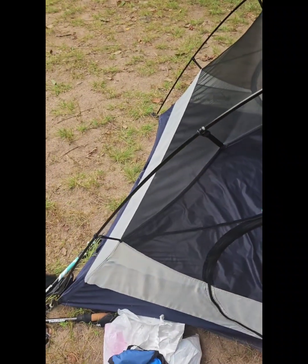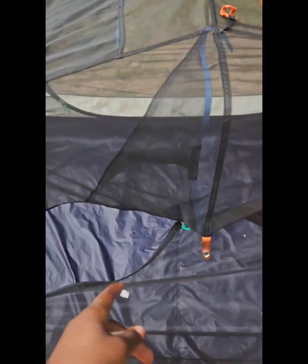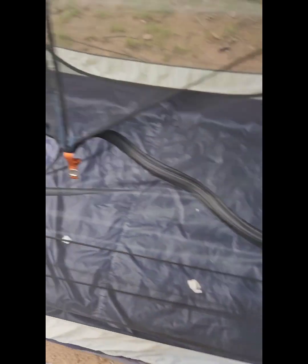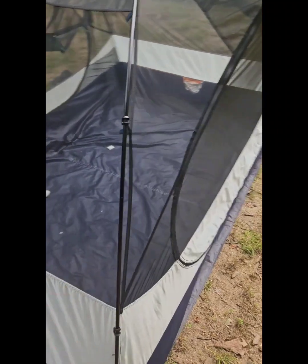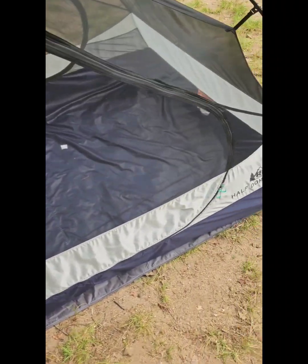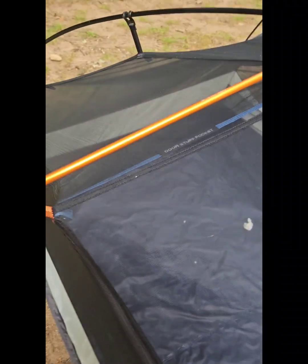So I've already taken the fly off because it's trying to rain out here on us, but I wanted to show all the pockets. So right here is a door stuff pocket, so that's where you could put your little sack. But there's actually 1, 2, 3 pockets at the top, 4, 5, 6. Another door stuff one over there, and in each corner there's a pocket on the inside, in addition to the 2 doors. So I have no complaints about this tent at all. REI Half Dome Plus. I love it.